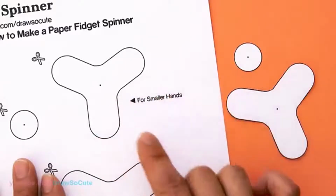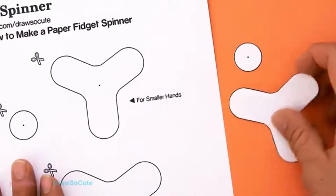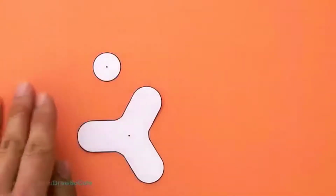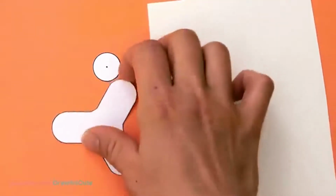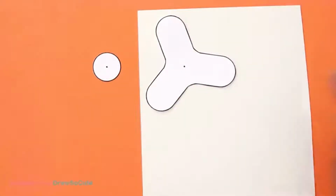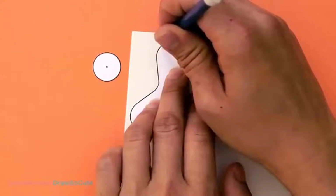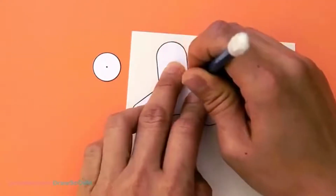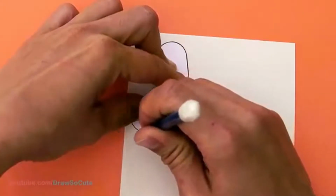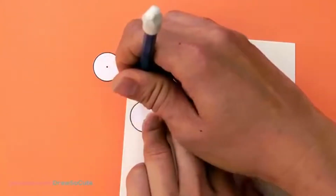After you've printed out the template, the first thing you want to do is cut this spinner out and also the circle. So this is what I have right here. And then from there, you want to take your cardboard, whatever you're using, and trace the template onto your cardboard. So I'm just going to go ahead and use a pencil. Just hold it down and trace all around it. That's why I said it's a little bit easier if your printout is on stiffer paper, so that it's just easier to trace.